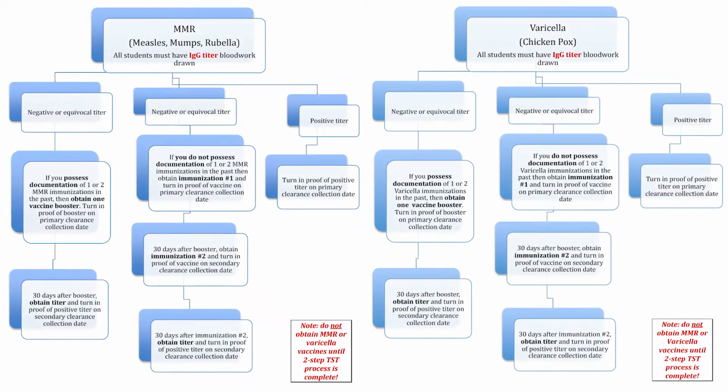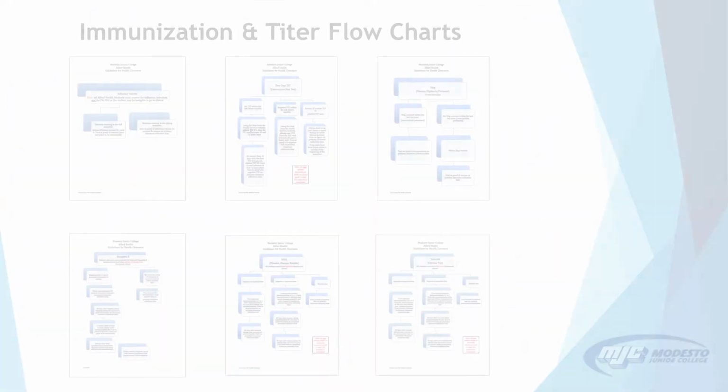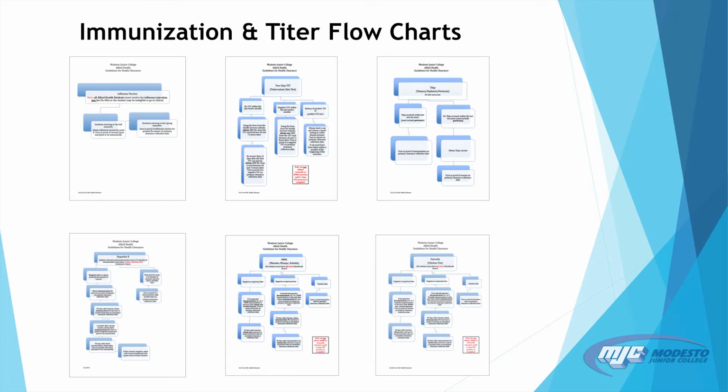Your measles, mumps, rubella, and varicella titers also need to show positive immunity. If your titers have negative or equivocal results, you may need to obtain an MMR or varicella booster vaccine. Whether or not you need a full series, a booster, or no immunizations is dependent on your titer results and documented vaccination history. While the flowcharts were created to help you assess where you are in the process, we strongly encourage you to come to the Health Services Office for any questions you might have.